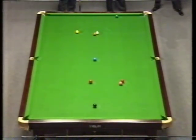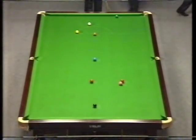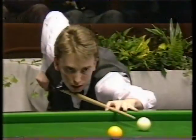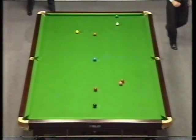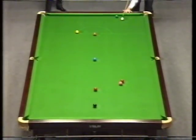First to 5 frames, so whoever wins this will only need that 1 remaining frame. Certainly a pot to nothing on.